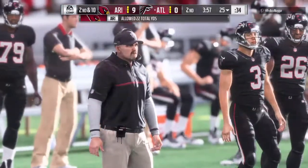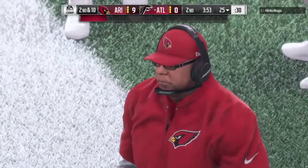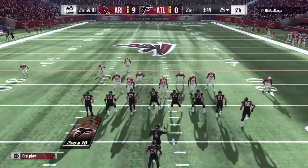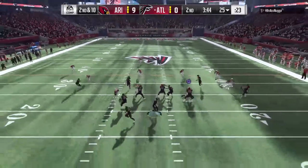No gain on the play there. 2nd down. Big boys down there in the trenches, and a nice play to stop them cold. Nothing there. Yeah, when you talk about big boys, you're talking about those defensive tackles, those nose tackles. They're not just big, they're immense. And what a big-time play there.